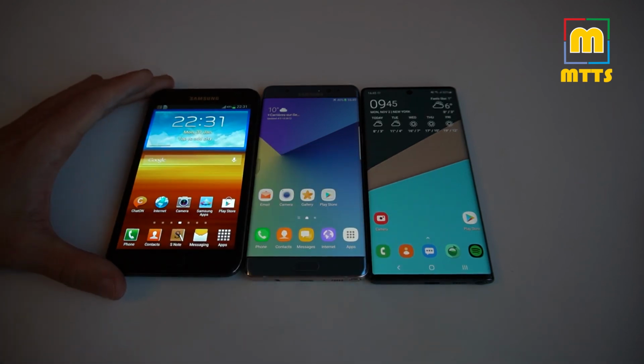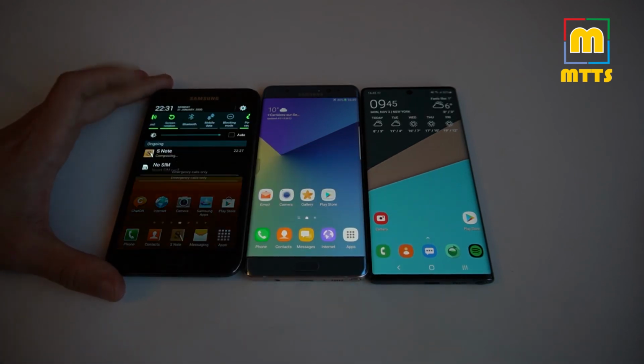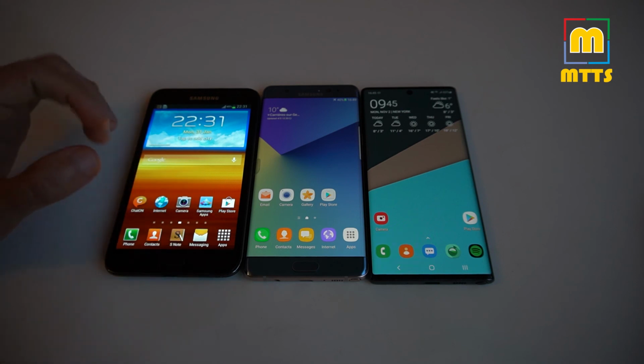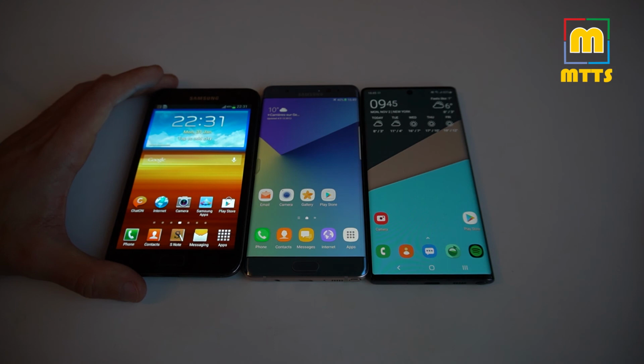You can definitely see that we've gone a long way, but at the same time things have remained more or less similar. All phones from this lineup still do the same basic stuff, and this is somehow true of Samsung and what they usually do with their heritage. You can definitely see the inspiration in the new one from the old device.